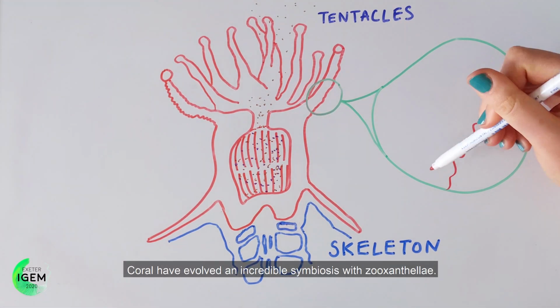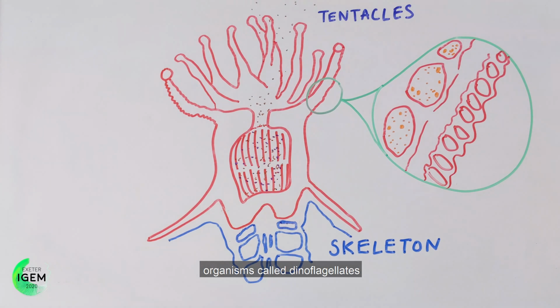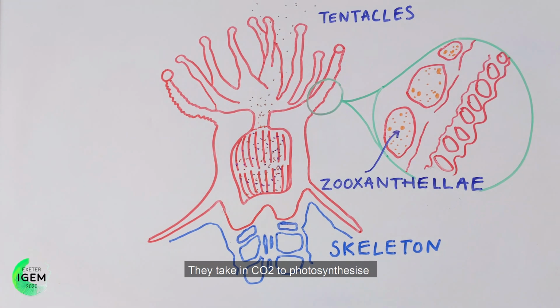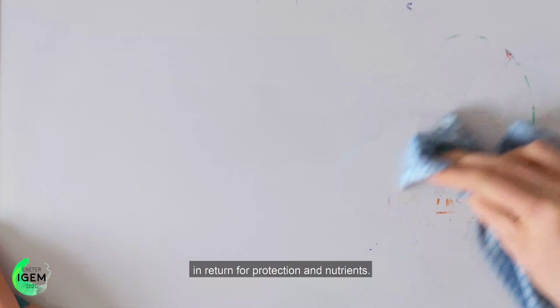Coral have evolved in incredible symbiosis with zooxanthellae. These zooxanthellae belong to a group of organisms called dinoflagellates, which are single-celled algae or plankton. They take in CO2 to photosynthesize and provide up to 90% of the coral's energy in the form of sugars, fats, and oxygen in return for protection and nutrients.